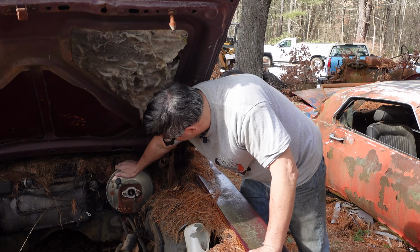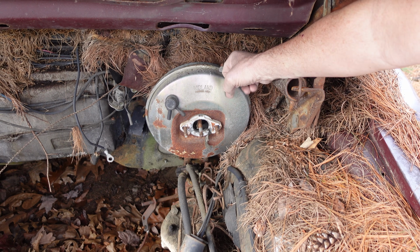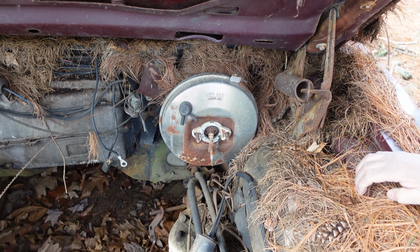This one once had power brakes. Here's the booster with the gold anodized or iridite finish still on it, and Midland, the subcontractor that supplied this booster unit, the vacuum booster, to help the brake pedal go a little bit easier and still exert plenty of hydraulic pressure into the lines.